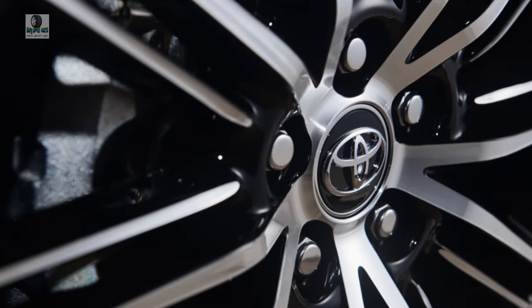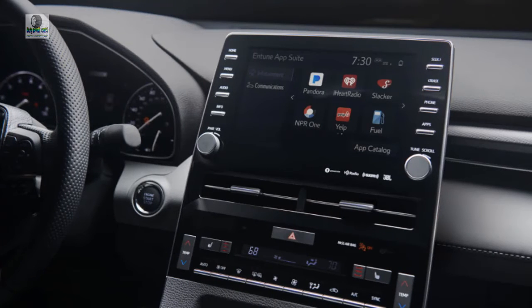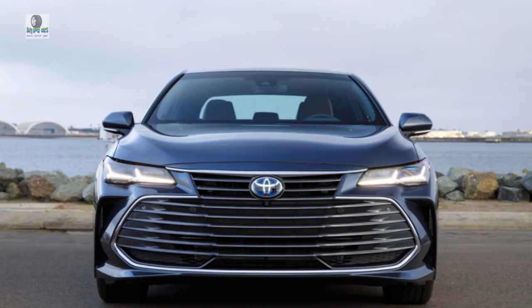The Avalon's interior ranges from contemporary to borderline brash. Small shifts in Toyota's color palette push the Avalon past black and beige swatches inside.